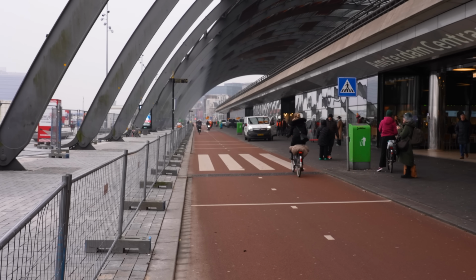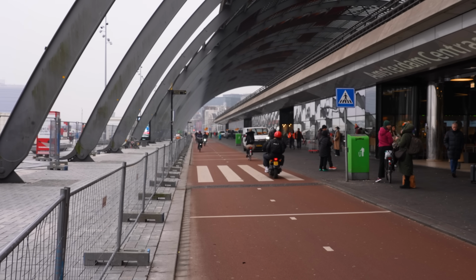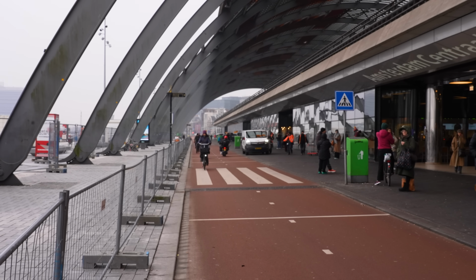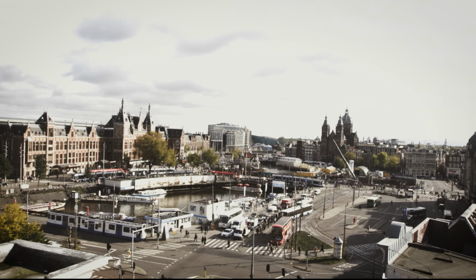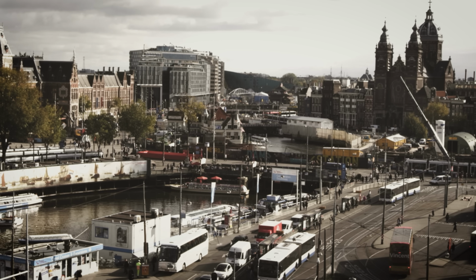So while there's been a lot of construction in this area over the past decades, the results have definitely been worth it, but this new project takes it to another level. I mentioned earlier that the bus station used to be in front of the station. This made the front of the station very busy with cars and buses, making the path treacherous for people walking.